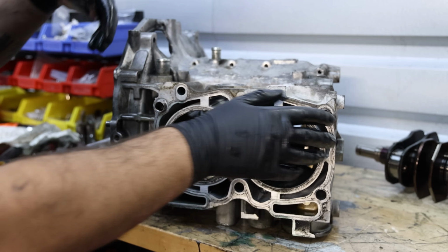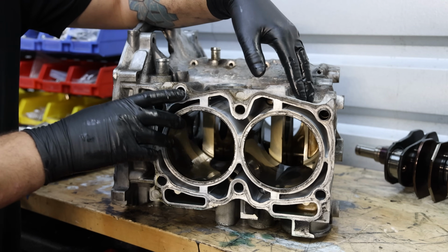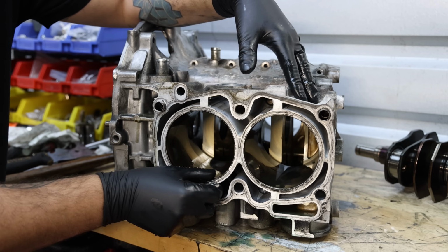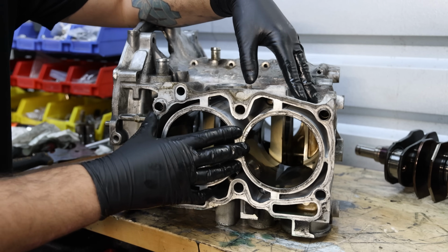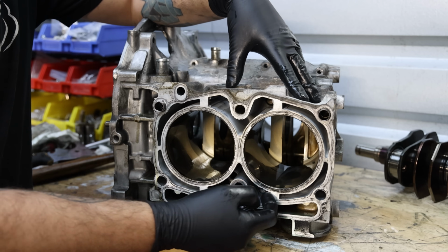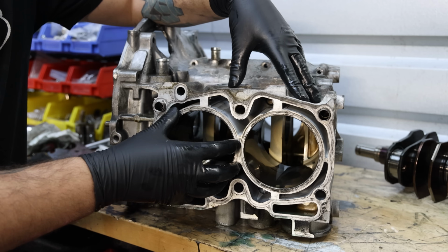Now, I don't have a closed deck engine here, but you guys have seen them in the past on this channel. The other big factor with stock block cars, if you're shooting for big power, are the cylinder walls right here and the cylinder liners. These are pretty thin in comparison to a lot of other engines out there. What we typically do, and what other people will do, is machine a closed deck insert to fill out most of these water jackets around the actual cylinders. And what that does is help provide some more cylinder support up here.